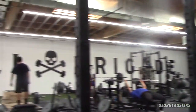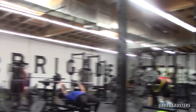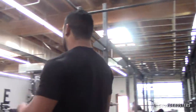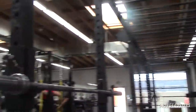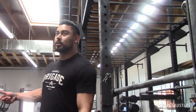We also have extra belts, extra chains, 17-pound chains, 33-pound chains, bands of different tensions. There's collars on the left and the right. We provide chalk, you can take pictures, you can record. Aside from these 10 power racks and 10 bench presses, two power cages, so technically 12 squat racks. Everything turns into a bench press, so technically 14 bench presses as well.